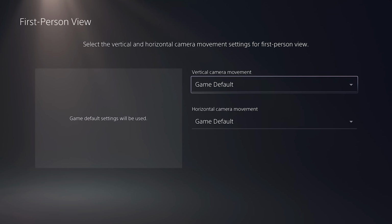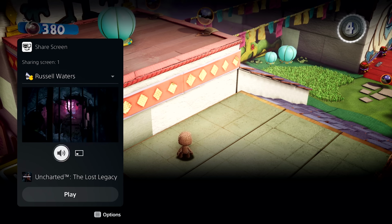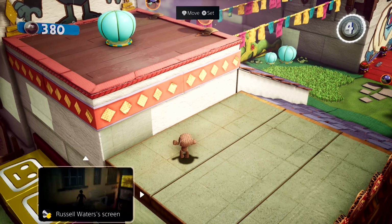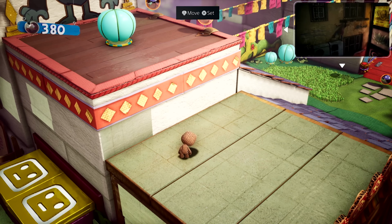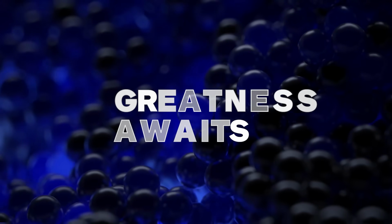There's other interesting stuff sprinkled throughout the PS5's UI too though, from a global setting to invert the Y-axis by default like the Xbox 360 used to do, to the ability to watch a friend play a game picture-in-picture while chatting to them as you play something else entirely. I'm not a particularly proficient multitasker, so I can't say I'm very interested in the latter, but the former warms my old school upside-down heart.